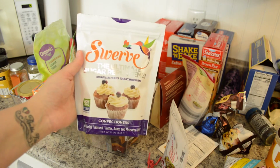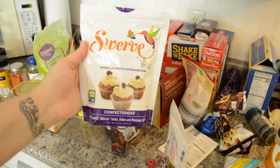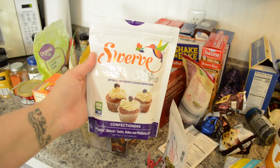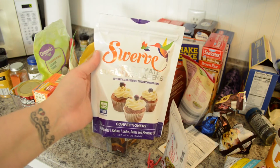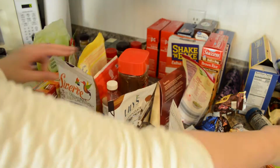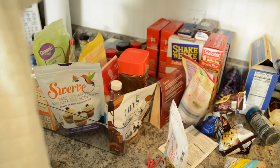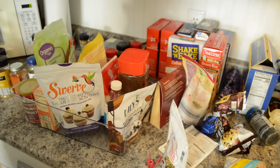I love the confectioners. I know I could probably just buy the granulated, put it in a blender and make it powdered, but this is what I bought. So this one I love mixing with PB2, making a peanut butter frosting. Speaking of PB2, can I fit that in here? Maybe. I think I'm just gonna put it in there because I have room.